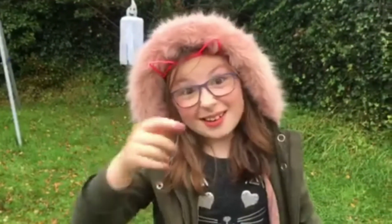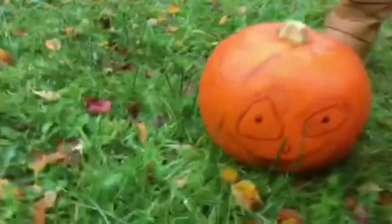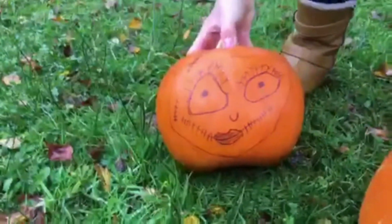Taylor's Adventures tip: if you don't want your pumpkin to go rotten for a few weeks, draw on them. Over here is Sally. I did Sally. My mummy did Jack. Very good. And then a fake pumpkin, and a load of pumpkins.